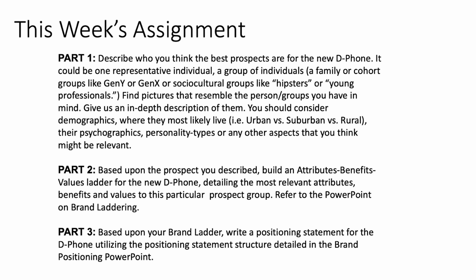It could be one representative individual, a group of individuals such as a family, or cohort groups like Gen Y or Gen X, or sociocultural groups like hipsters or young professionals. Find pictures that resemble the person groups you have in mind. Give us an in-depth description of them. You should consider demographics, where they most likely live, such as urban versus suburban versus rural, their psychographics, personality type, or any other aspects that you think might be relevant.